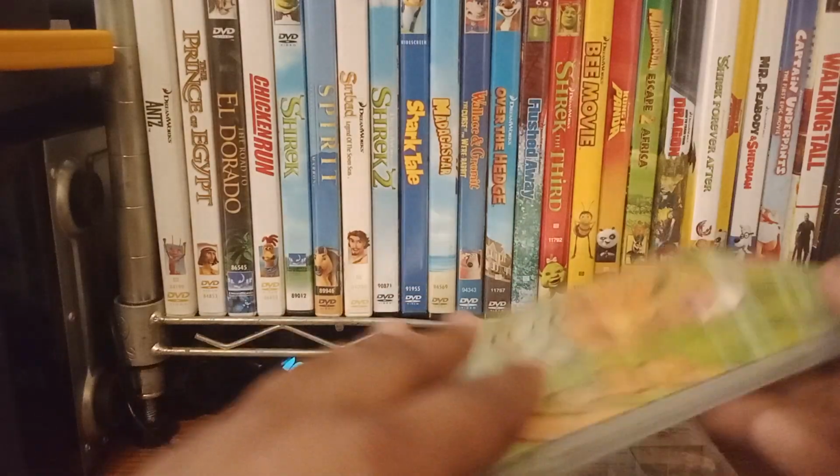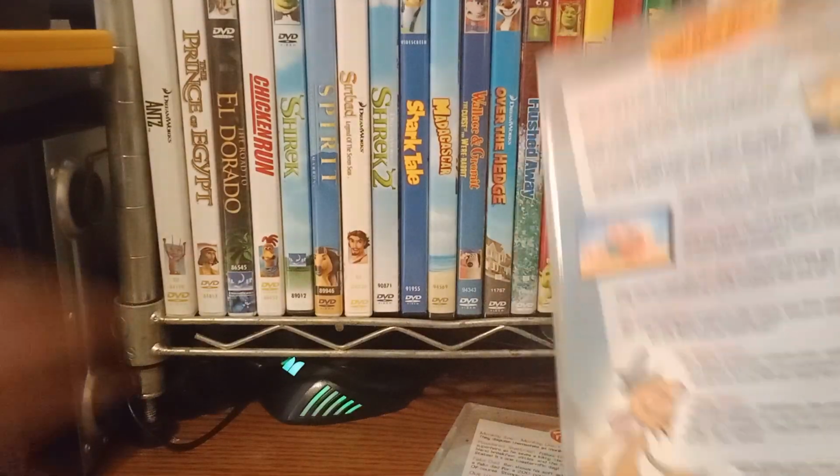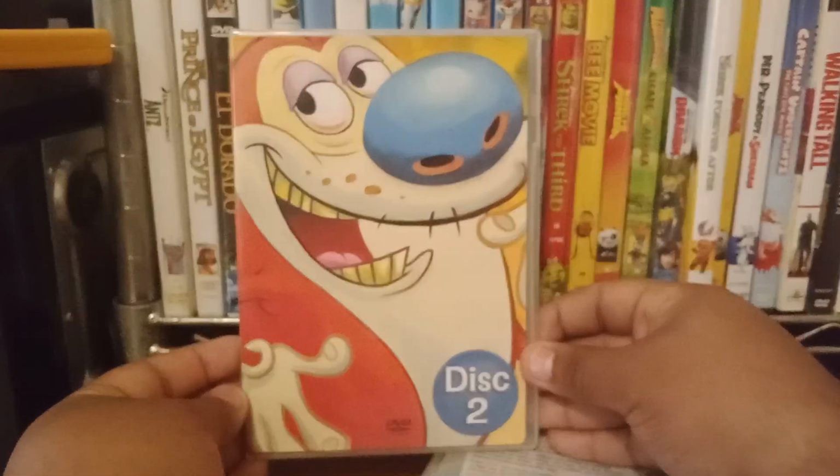And of course, the South Park releases. I'm thinking of getting those as well. I'm probably going to get those bigger sets where it contains like the first 10 seasons. I don't know. Here's disc 2.